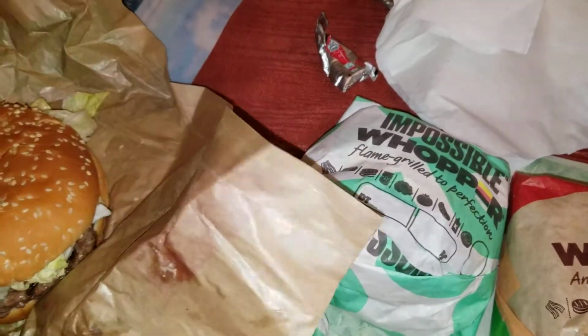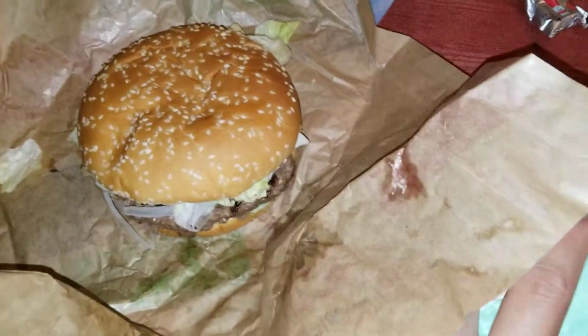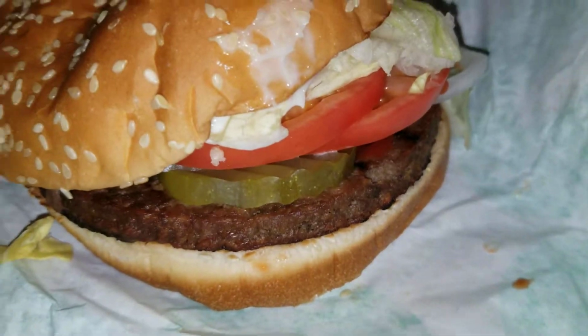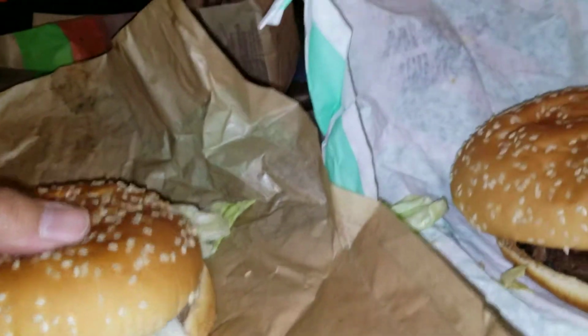Let's see what happens. So here's the regular one. Let's see. We got a regular one. After this, I'll open mine and then show what's inside the burgers. Nope, not yet. Okay, so here you can see. Oh, if you look at it, you can definitely tell just from looking at the patties. So you're just gonna have to bite it and then tell the difference.